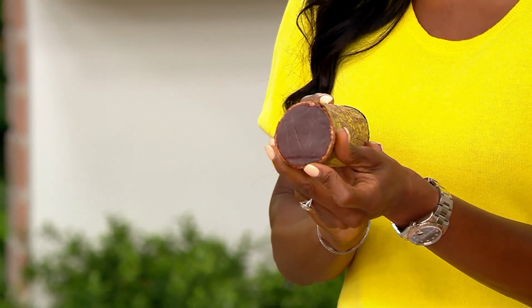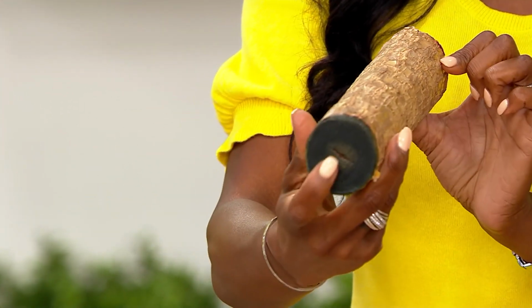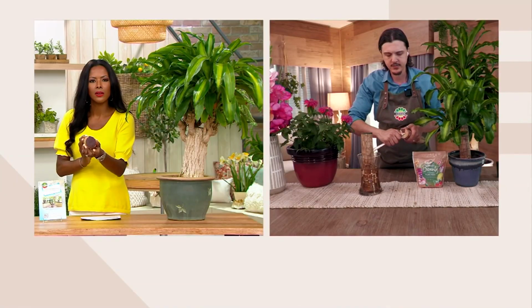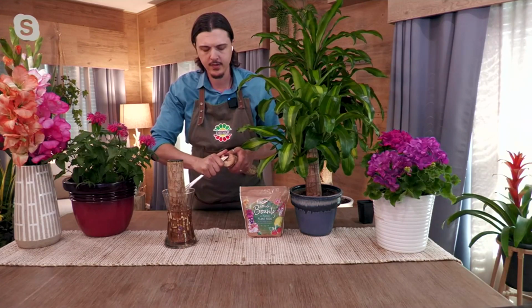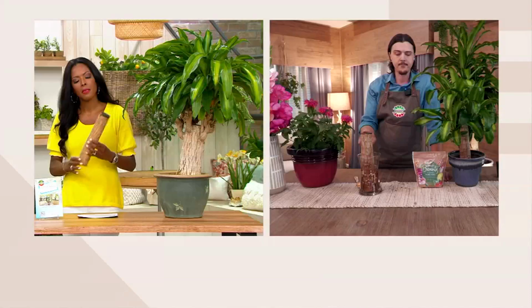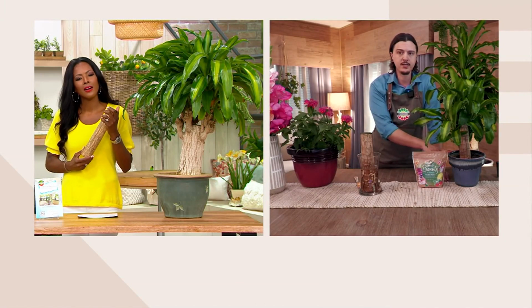So the green end you're going to leave, but the red end, like you're holding there, you're going to take a butter knife and just gently scrape that off. I'm not going to scrape off all of it, but it's real easy. And once you've scraped off all that wax, you're going to take a vase of clear water and put it inside there. And you're going to leave that in the water for about 6 to 8 weeks, or if you see leaves sprout, whichever one happens first. At that point, you're going to transplant it into a small container with soil.